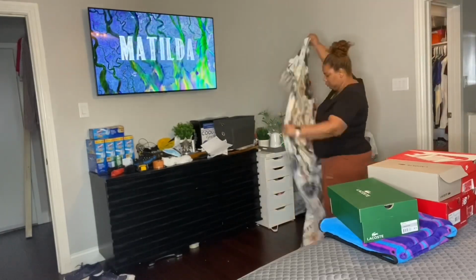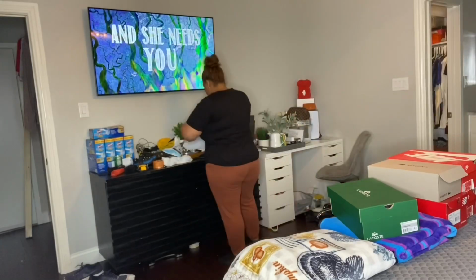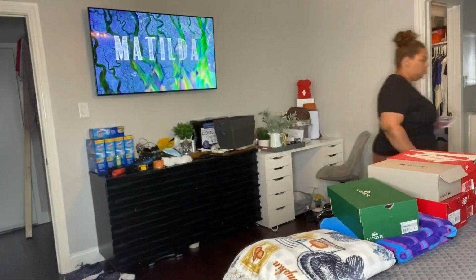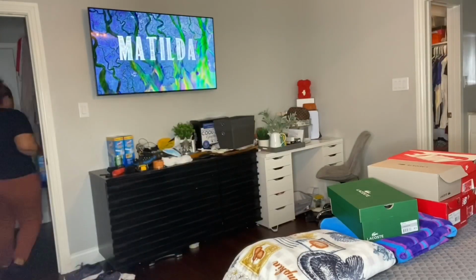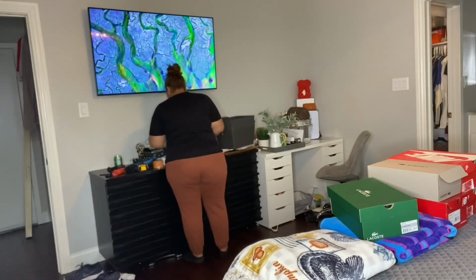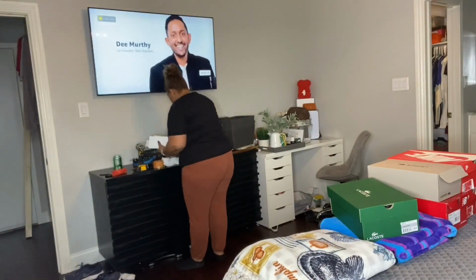So this day was actually the day before I cleaned the laundry room, and that is why I still have a lot of cleaning products right here in my bedroom, because when I was cleaning out the laundry room, I was bringing the things in here instead of having them right there on the floor in the hallway. Lucky, lucky, lucky me.